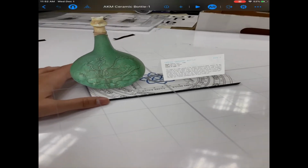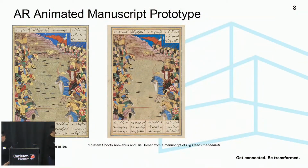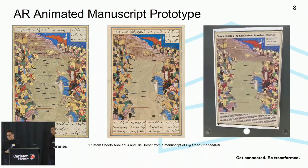I'm just going to go to the next slide here. Here's another piece of work I did for the Aga Khan Museum. I took manuscripts, which are collections of artworks, in this case an Islamic poem, and I used After Effects and Photoshop to create an animation. It's pretty basic, just arrows flying back and forth, but it's supposed to evoke digital storytelling. Again, we used augmented reality in this capacity as well. So if we can play that video.